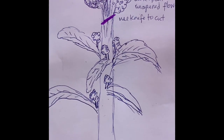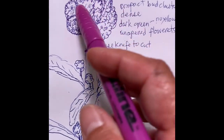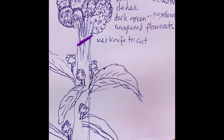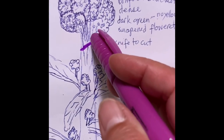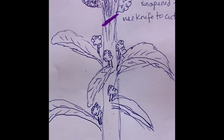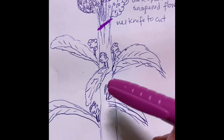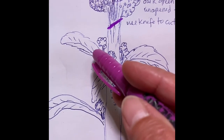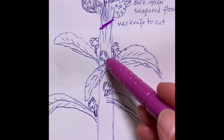To have a tasty broccoli, harvest them when the head is compact, dense, with dark green color and no yellowing. So you make a slant cut using a knife to prevent water retention. And the second harvest will be the small broccoli growing between the leaf and the stem, like this drawing here.